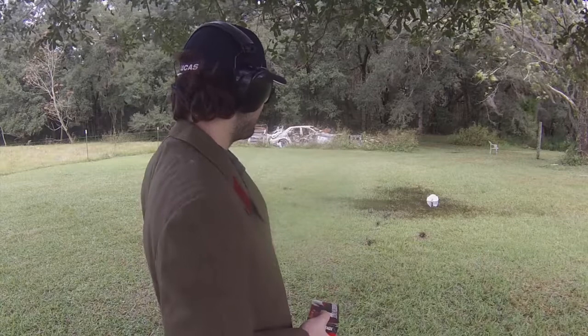Now I have a bunch of little craters all over the ground. It's gonna be fun finding those while I'm mowing.